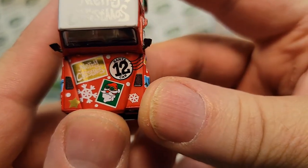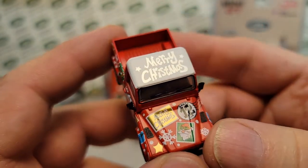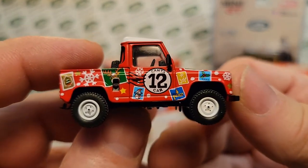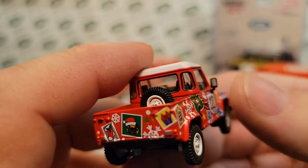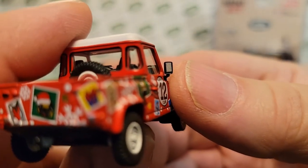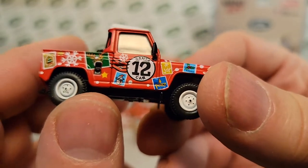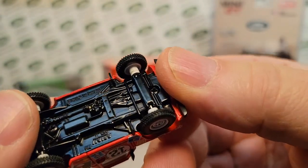So the Santa car number 12, I'm assuming, is that the 12 days of Christmas, or is this the 12th edition? I'm not rightly sure, but very, very nice. Of course, got the side mirrors on it. Look, the mirrors even have a little bit of silver tape on the back. Look at the little spare tire. Yes, very nice. I like these tires. Those are pretty keen. I like that.